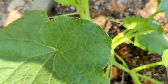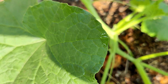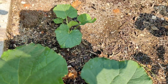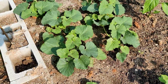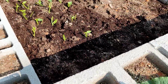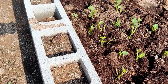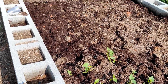You see? This is pretty. I guess this is cucumber. Either one, cucumber or melon. It doesn't matter as long as they grow good and they give us fruits, right? That's the most important. So anyway, that's the new raised garden, and this is the last raised garden my husband did 2 weeks ago. He said, I'm done. He did this raised garden on his own, guys. He did all the work.